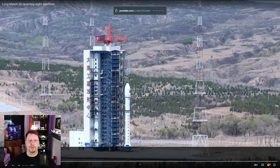On Thursday, May 5th, a Long March 2D launched a Jilin 1 Kuanfu 1C Earth observation satellite and seven Jilin 1 Gaofen 3F high-resolution remote sensing satellites from Taiyuan Satellite Launch Center in northern China.